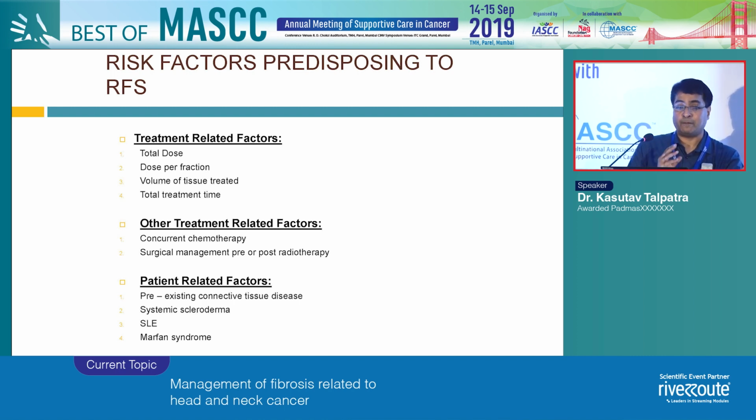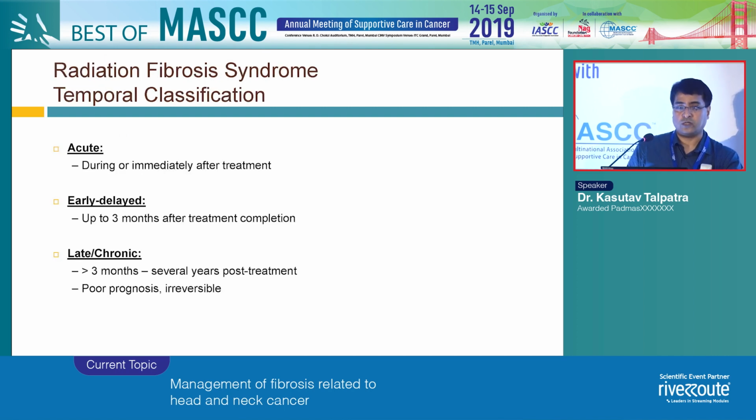Risk factors, apart from all that we discussed, like treatment size, the treatment time, the duration, the dose, the fraction size, there are certain genetic factors which are important. So, what is the temporal classification of radiation fibrosis syndrome? It is acute, early delayed, which is up to 3 months after treatment completion, or late or chronic, which is more than 3 months, which has a poor prognosis and which is irreversible.